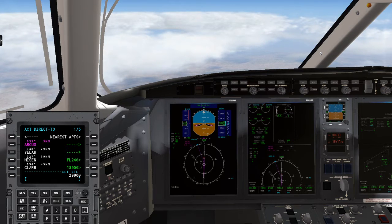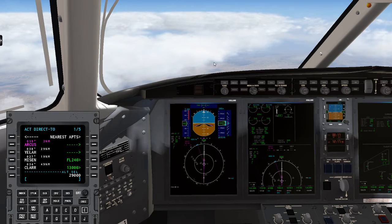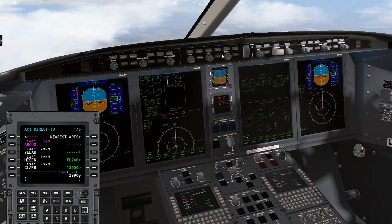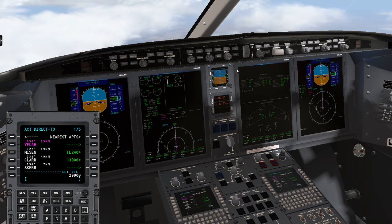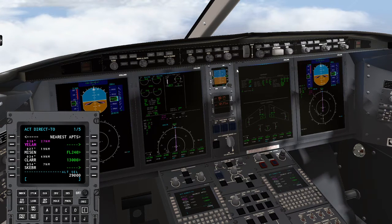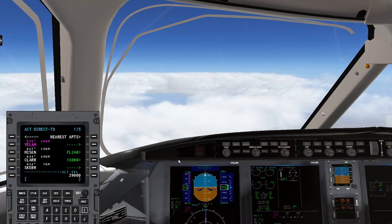5 Zulu Tango, descend via Quebec 6 arrival. Descend via the Quebec 6, 5 Zulu Tango. United 576, contact Los Angeles Center 133.2. 133.2, yeah, 576. Los Angeles Center, yeah, 576, follow 227 for 230. United 576, Los Angeles Center, climb maintain, follow 310. Climb maintain, follow 310, yeah, 576. 2102 Whiskey, turn left heading 210. 02 Whiskey, cleared direct DARTS. Cross DARTS 4,300, cleared RNAV runway 21 approach.